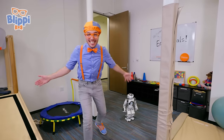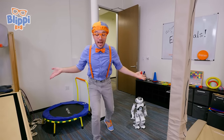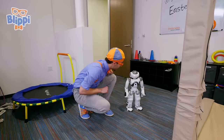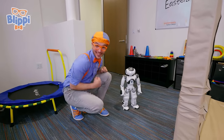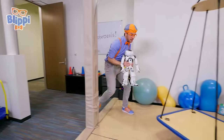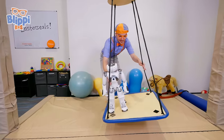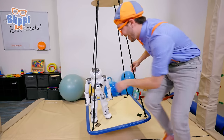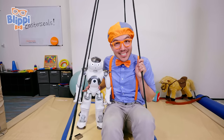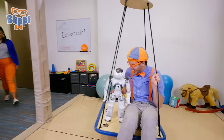Whoa, this place is amazing! Look, there's a slide, a rock climbing wall, and a really cool swing. Hans, do you want to ride the swing? Yes, please. Okay, here we go. Here you go, Hans. Whoa, check out this swing. Whoa, Hans and I are riding the swing. Woohoo! This is fun!